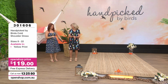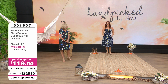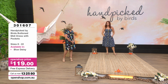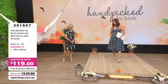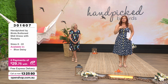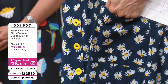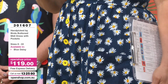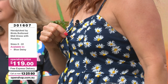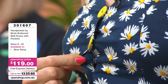Okay, it's my time to shine. It's my time on the catwalk, and this is 301607. This is summertime fun. This is a midi dress with buttons, and I've got to say, I was impressed with the buttons because I'm not at all big busted, but I don't like anything that's too open and showy through the bust line. I'm a little bit modest in that department, ladies, let's just say. Now, when I was popping this dress on, I was really pleased that in between each of these buttons, if you are a big busted lady, look at this. There's a little, what do we call that? A press stud, there we go. I don't know my terminology, but I know what it does.